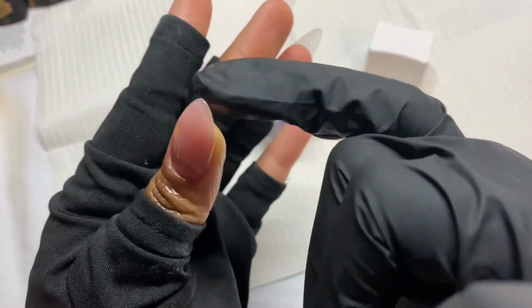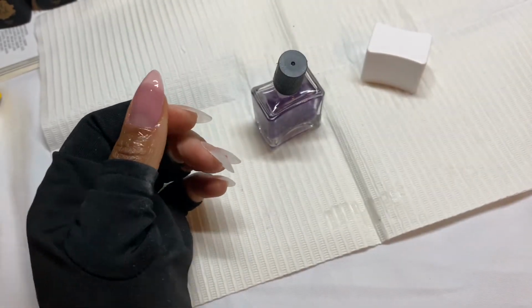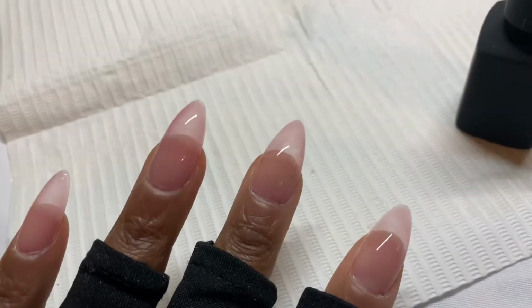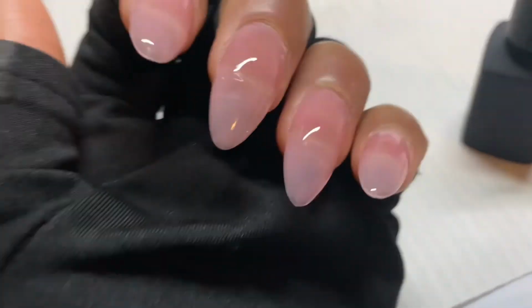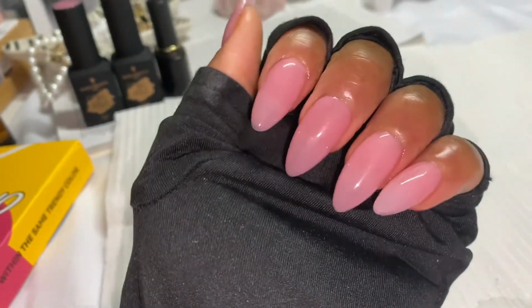Now I'm going to do the other four fingers off camera because I'm basically doing the exact same thing. So there's no need for me to prolong the video. This is the first layer. And then finally, this is the second layer with my super top coat.